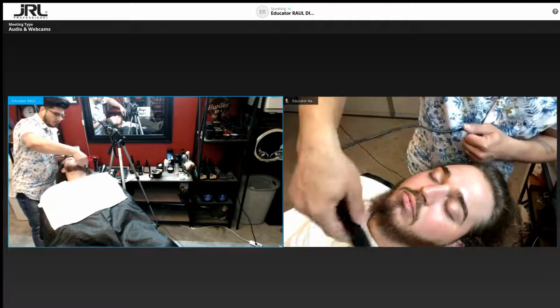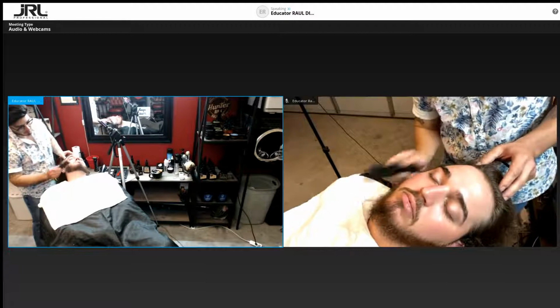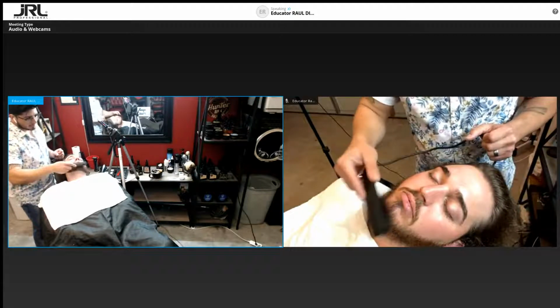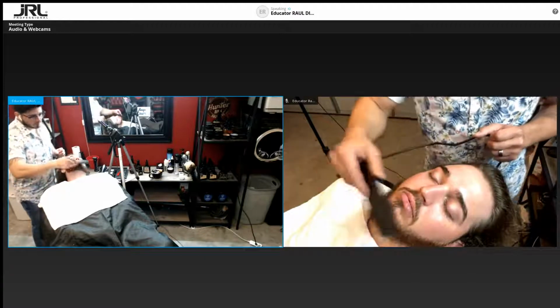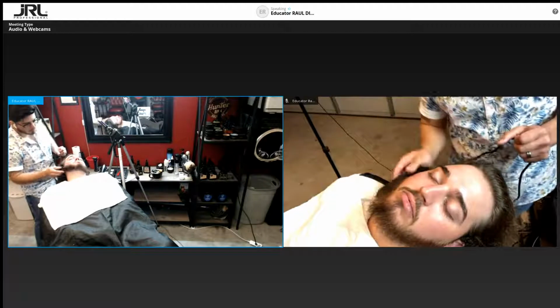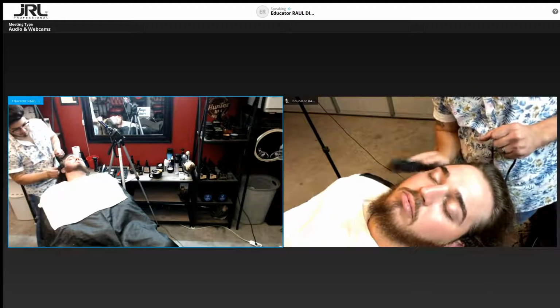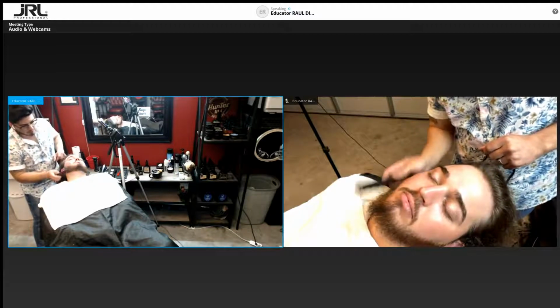There we go. Looking lovely. And you'll immediately start to see the hairs that obviously need to go. You'll see them kind of curl back or split. Random long hairs that obviously do not belong whatsoever. You want to remove those.